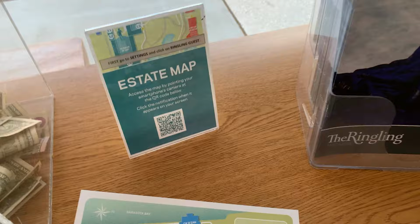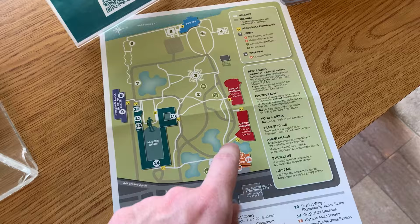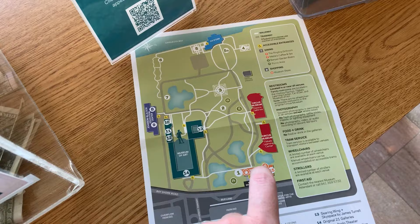Something pretty cool is you can do an estate map with a QR code, or they gave us a map right here. If you look, we start here. The red wristband means we can go into the museum. Then we'll walk on down to the estate, which is the purple, and then we'll hit up the art museum over here and then finish at the museum gift shop.